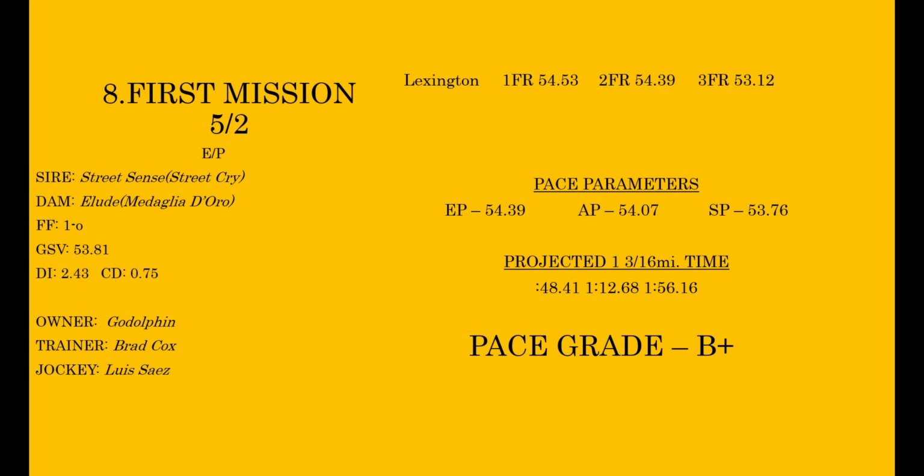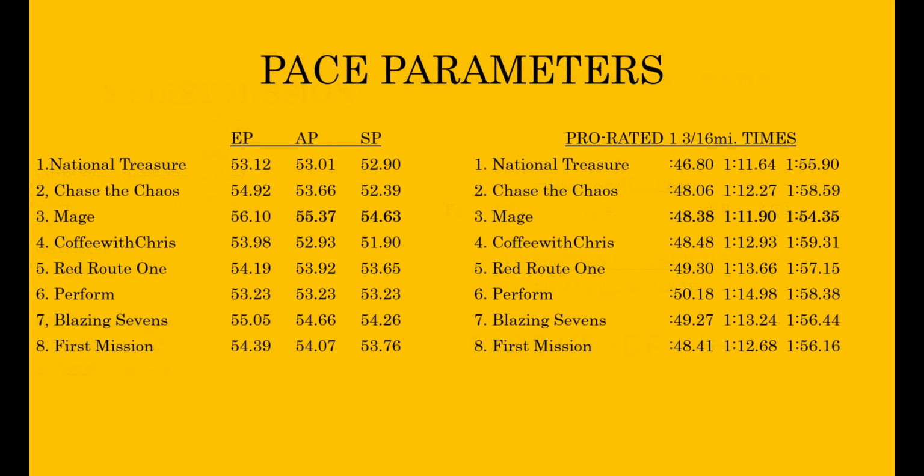His projected mile in 3/16 time puts him right in the mix here, no problem. And so I think he's definitely a contender in here, not sure about a win candidate. So if we look at our pace parameters and we have them all lined up together, you see in bold, Mage's AP and SP. He leads in both categories. That would make him a rock-solid win candidate.